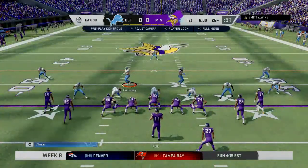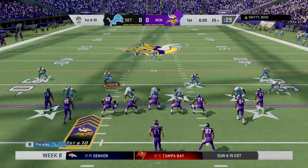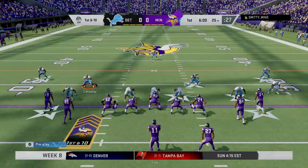You ready? 50, Mike 50. Hey, let's get in that hole. Right.